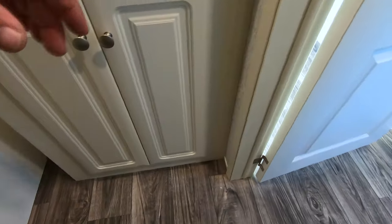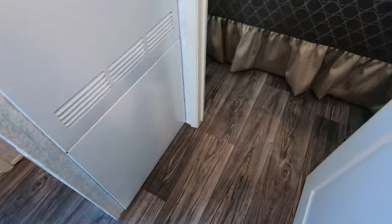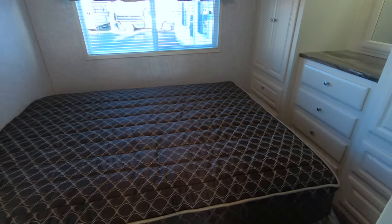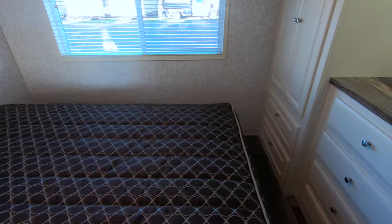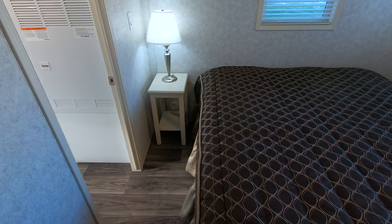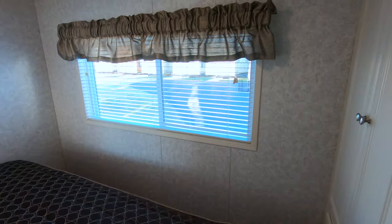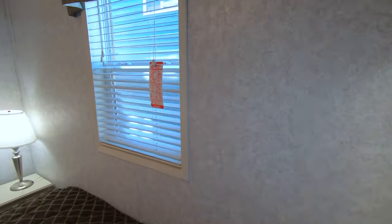Again, I want to point out that we're walking on the plank PVC flooring. This is gray aspen plank, and it carries on the entire main floor. Here's the master bedroom. It has the walk-around queen, which is standard. There's plenty of room in here for a king if you want to change it to a king. We sell all ours with the queen. That's what they come with. That's what you're going to get unless you order one, and you're welcome to order a king.